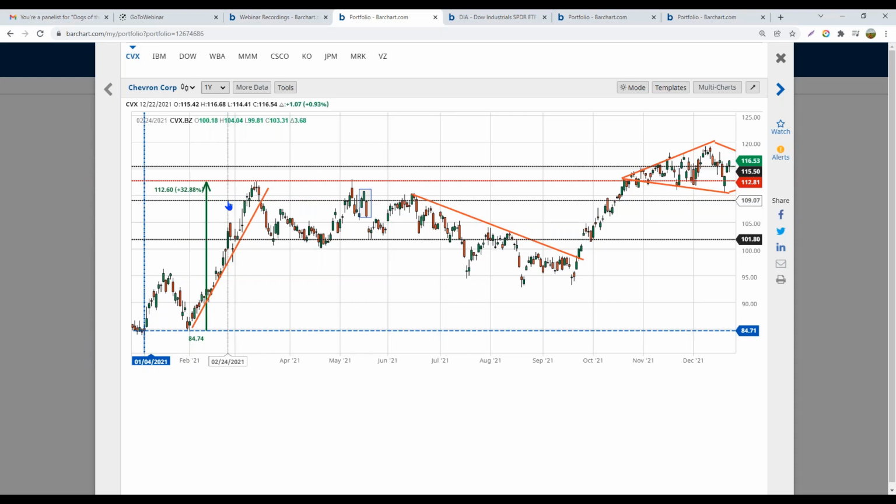Now, again, we want to let our profits run. That's part of trading. But also, we want to cut losses. And could that trend line break be an indication that Chevron is about to go lower? In trend line analysis, very steep trend lines tend to break or have a failure rate, and when they do break, price does move dramatically.